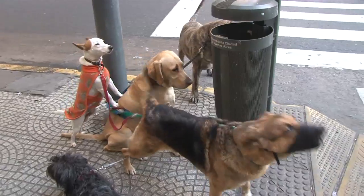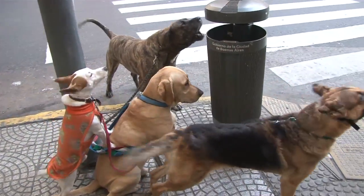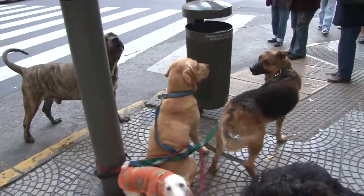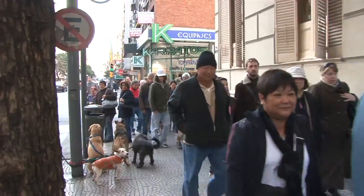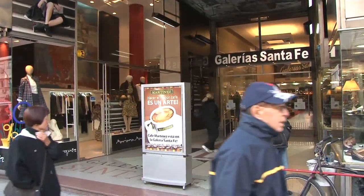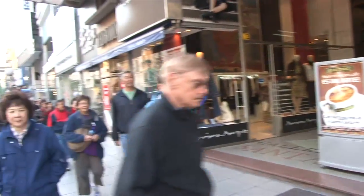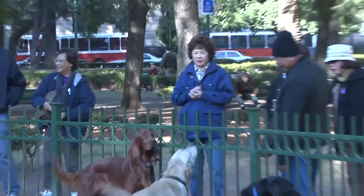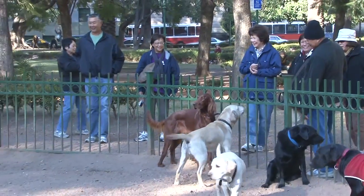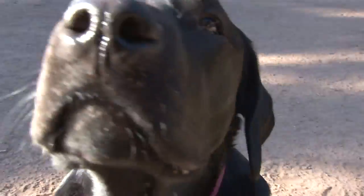And along the way, we come across this phenomenon of a bunch of dogs all tethered together. They're waiting. What could they be waiting for, you wonder? All these dogs sitting there on the sidewalk together. You'll see a lot of this in Buenos Aires. We'll get back to that in a minute. As we continue, we see where the dogs are heading. It's a large park. It's a bark park.